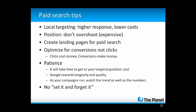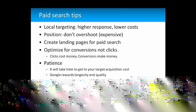So you want to make sure you've properly tagged your site, and Google has lots of help on this to make it very easy. So you can track a conversion back to an ad and a search term and optimize for those. Google will actually have some tools that will do that for you and automatically do some optimizing. You still want to keep an eye on it because automated tools can sometimes do strange things. But the key message there is, click costs you money. The conversion will make money for you, so just always keep your eye on that.